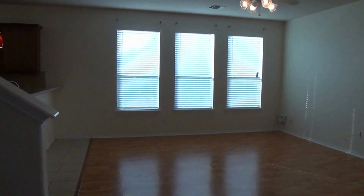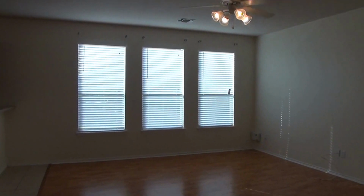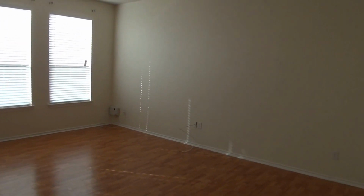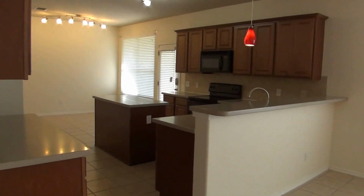Also, there's nice 9-foot ceilings throughout the house, so you definitely have a more open feel just because the ceilings upstairs and downstairs are 9 feet. So there's a nice large living room area. And then we have a beautiful kitchen here.